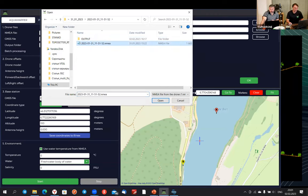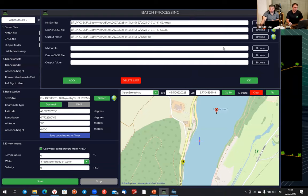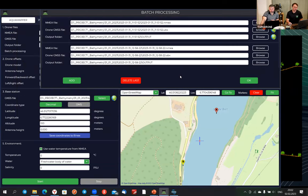And what we need is just to add the files, and all necessary data will be uploaded to this flight for data processing. And we need to add more and more data sets. I will add 5 data sets, 5 flights. And data processing is very simple. It's just 1, 2, 3 and nothing else. And what else to do?